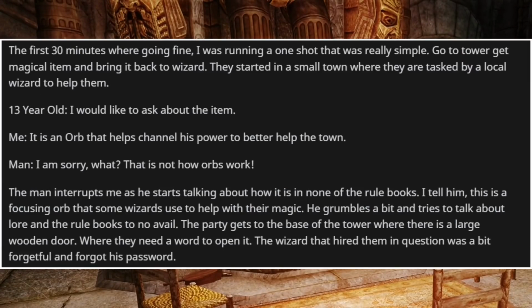I was running a one-shot that was pretty simple. Go to tower, get magical item, and bring it back to wizard. They started in a small town where they were tasked by a local wizard to help them.